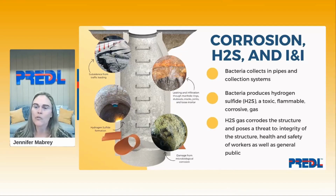So when this occurs, we've got the hydrogen sulfide gas converts into sulfuric acid. And I wanted to go through this briefly because it's important to understand that these reactions mean we're not safe from corrosion either above or below the line of sewage.